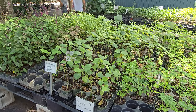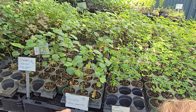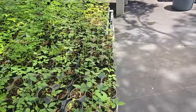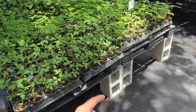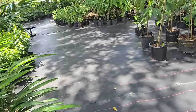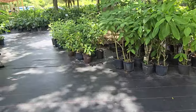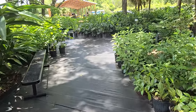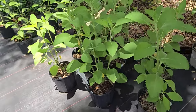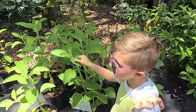Good stuff. That's cranberry hibiscus. We have that, right? Roselle. These are moringa. We have that plant. These are some tomatoes. Pretty cool, huh? All kinds of stuff. What's this one? Look! What's that one? Toilet paper plant! Yeah! Look!